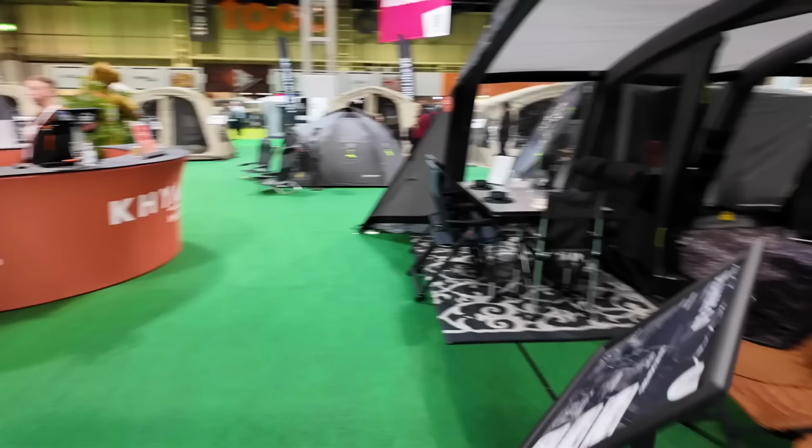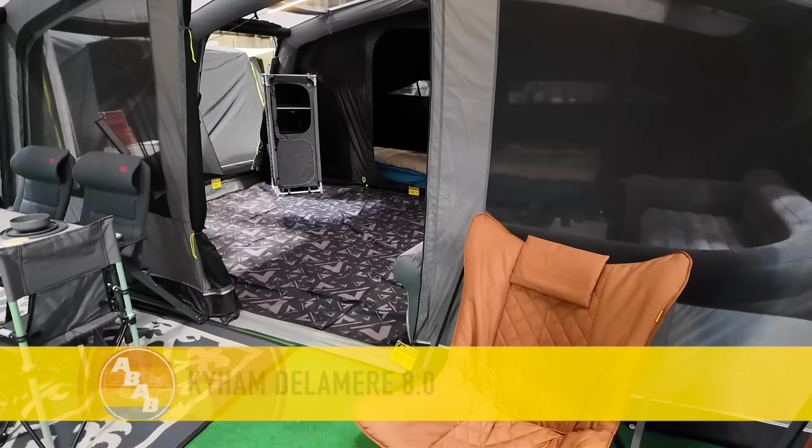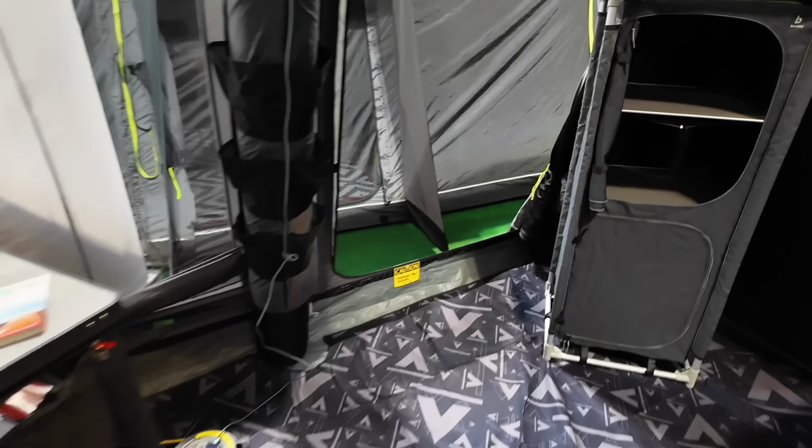So this is the Delamere 8, £2,000. And the overall footprint is 5.8 meters by 7.25. But it is absolutely massive. I don't think the camera really does it justice.